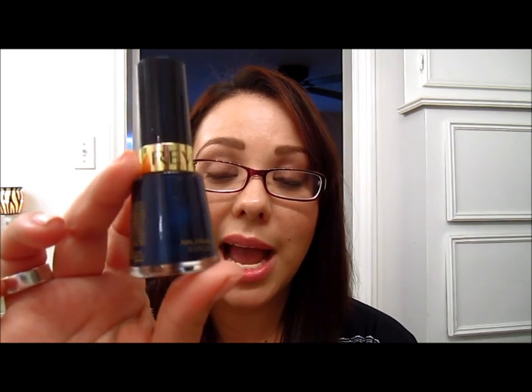The next nail polish that I wore, and the last nail polish that I wore for that week, is Revlon's Midnight Affair. I love this nail polish. It is such a beautiful blue. It's more of a navy blue, and it does have, I wouldn't say frost, but kind of that iridescent finish to it. It's absolutely beautiful. It's very, very deep.